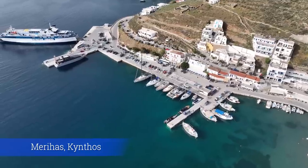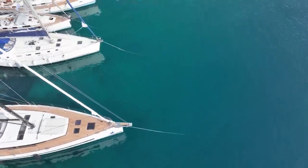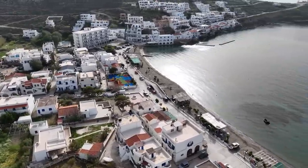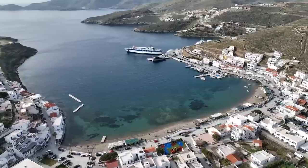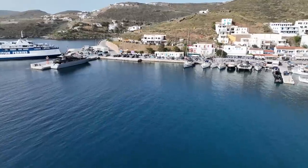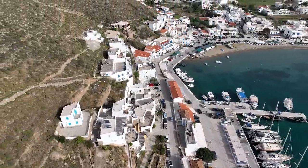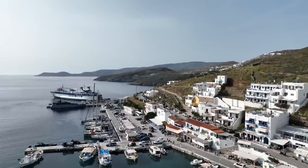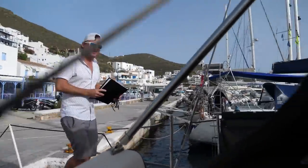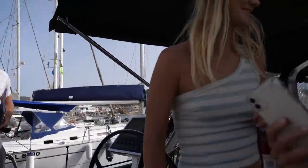This is Merichas on the island of Kythnos. We paid for the night's dockage. Any wagers on how much it'll be? Yeah, I would say wagers.